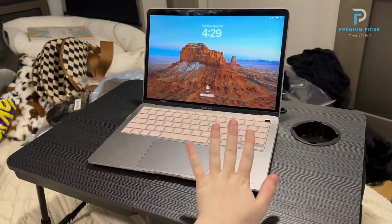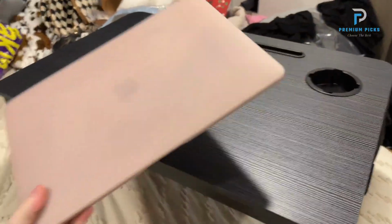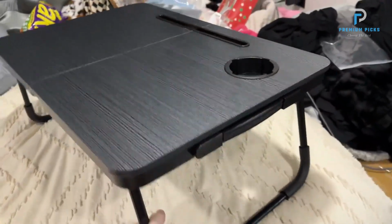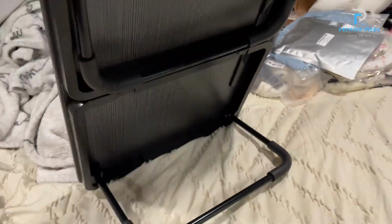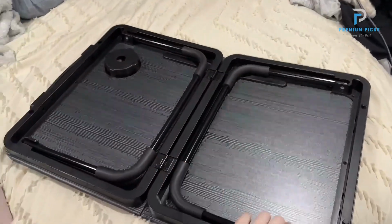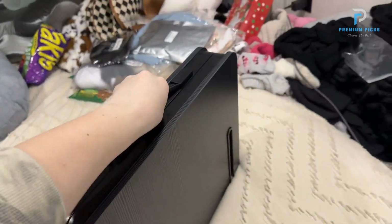for different activities. Overall, the Bayou 5 Foldable Laptop Bed Desk offers a smart balance of portability, functionality, and ease of use. For anyone looking for an affordable and space-saving bed desk that can handle everyday tasks comfortably, this model is a practical and reliable choice.